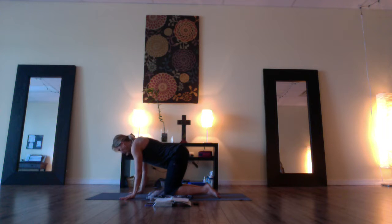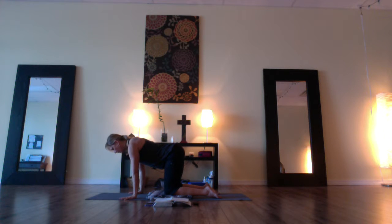Good. Pressing into the hands and into the knees and the tops of the feet. Engage the core. You might need a little softening through the tailbone down, just in case you have a sway in the back. Let the crown move forward, and make sure your shoulders haven't crept up by your ears. Draw your shoulders back toward your hips, expanding through the back, really broadening the back here.